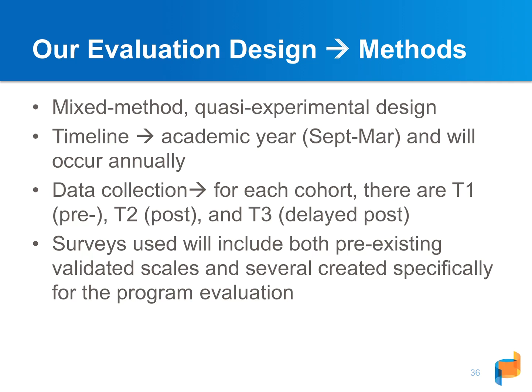For our evaluation timing, our evaluation activities are structured around the academic year when the program is run and will occur annually. The calendar year of 2017 to 2018 represents cohort 1, with subsequent cohorts for the following years. For each cohort, there are T1 or pre, T2 post, and T3 delayed post time periods when the data are collected. In the upcoming webinars to be hosted by Practical Guide authors Barrett Mikulik and Doug Archibald, they will help you walk through the important methodologic considerations for your evaluation plan in much more detail.